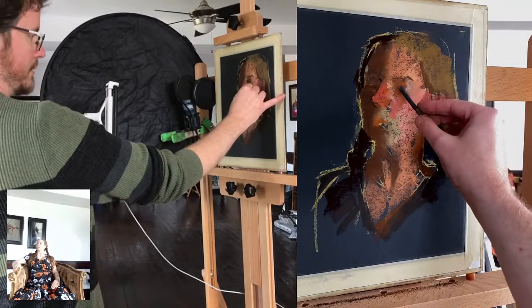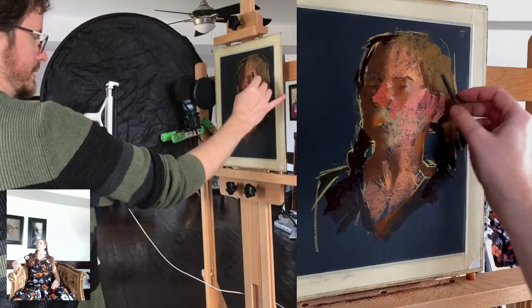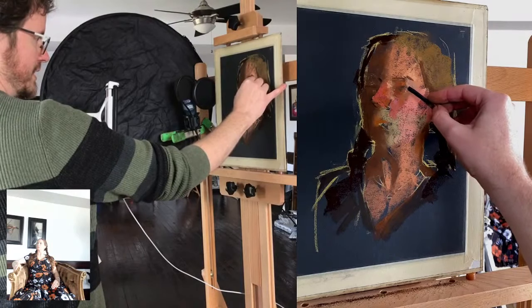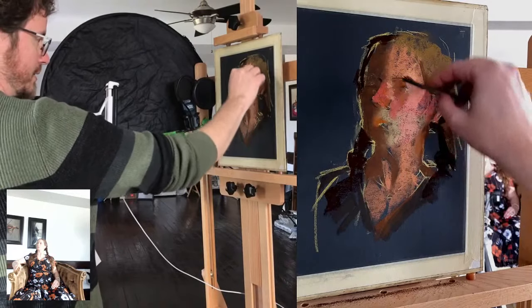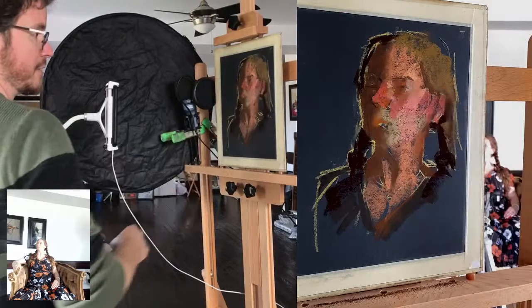Coming in with charcoal and just refining some of this a little better. Especially since it's in the light. You know, this eye is in the light where this one is completely in shadow. This is by default the focus of the entire piece.